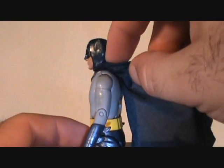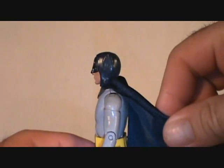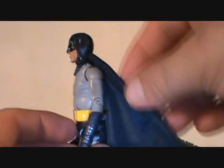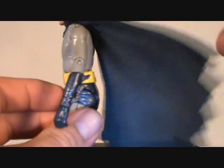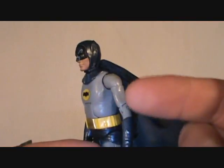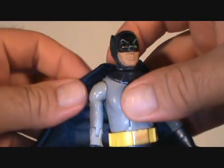I bet if I bend it up here just a little bit higher. I'm not sure how frail and brittle this is, if it's like a pipe cleaner type thing in here, but you can see I'm getting it to stiffen up there a little bit so I can get some, probably, nice dynamic poses. Get it? Dynamic. You see what I did right there? So I think this is very cool.